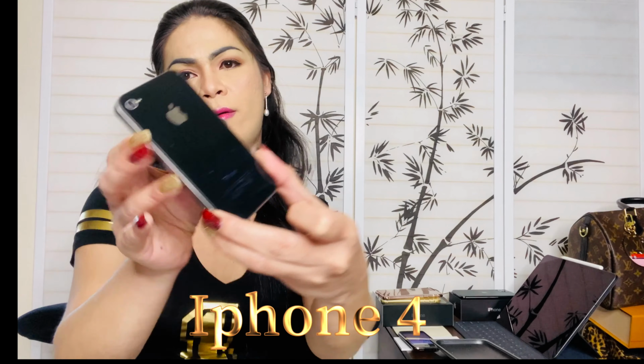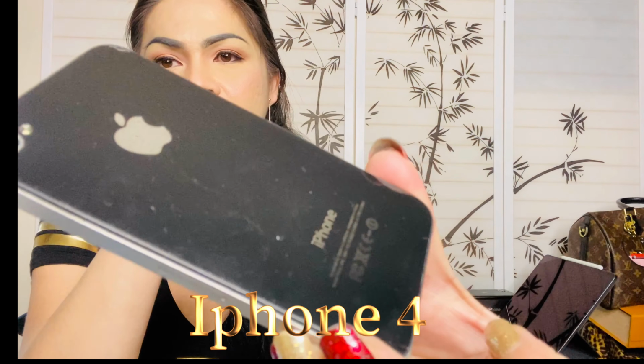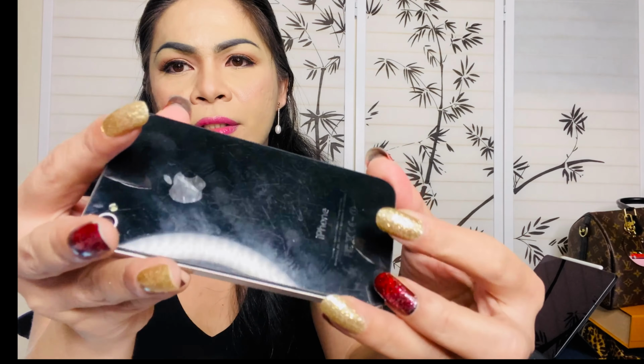So moving on, after that I upgraded to the iPhone 4. Yes, this is the iPhone 4. It's actually a very nice design. Yes, this is really old, but this phone is actually sturdy. I didn't put a case on this one because it was so light. It's such a nice feel in your hand, and it has a lot of scratches already, but I swear this phone is still working.